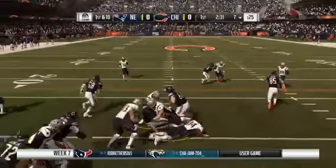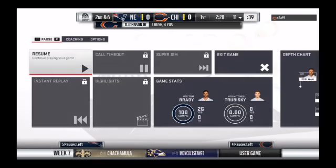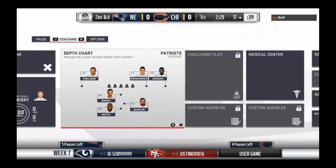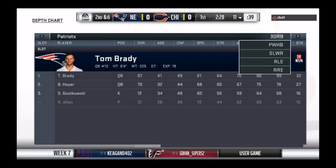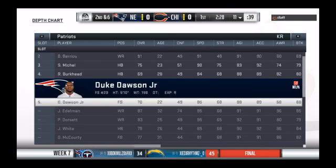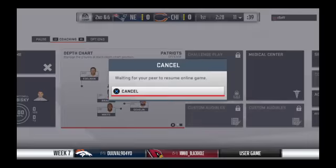They'll run for the first time with Johnson. And he's going to take this up past the 10 to about the 11.